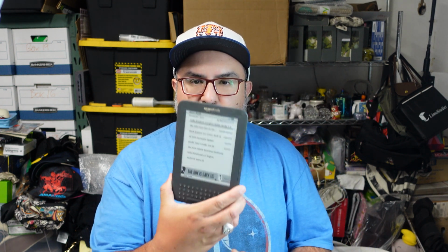But these Amazon Kindles right here, the readers, the e-ink display, the one with the little keyboards, still go for a pretty good amount if they're working. The biggest issue usually is they won't turn on. Well, it'll look like it's turned on. It'll say the battery's completely drained, please plug it in, and it looks like the screen works. It looks like it's going to work. So you plug it in, you charge it forever, and nothing ever happens.